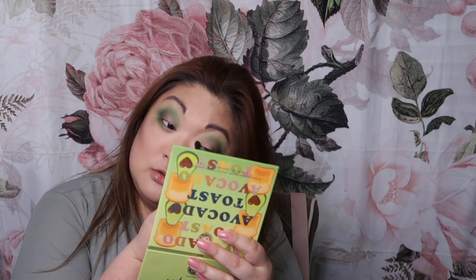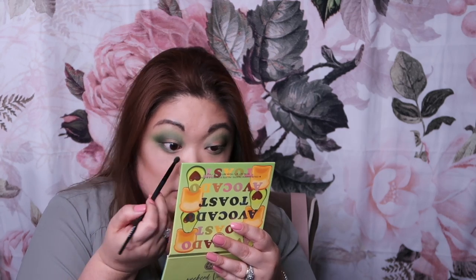Again, we're going into that outer V area and then just kind of taking it out, kind of like a little sunbeam. And I'm actually gonna go back and forth between Ripe and Avo Toast. We're gonna go back into Superfood, this very deep olivey green, and I'm just gonna go into the inner corner like this.